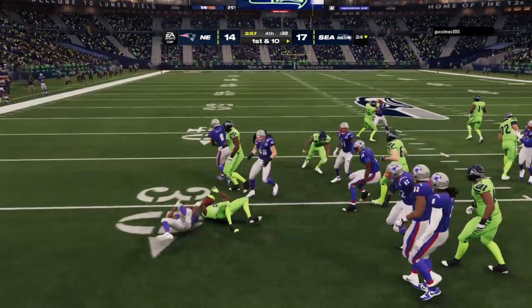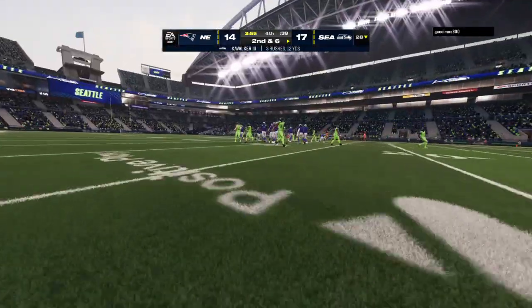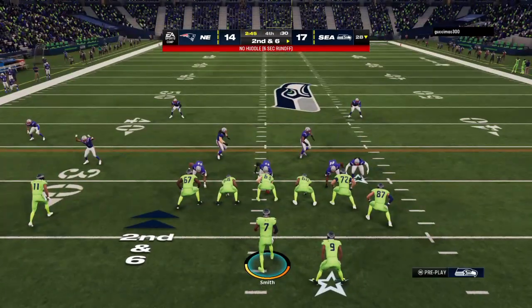And now look at the situation. You got plenty of time on the clock. Defensively, they have 3 timeouts. So do you run the football here or do you throw it?